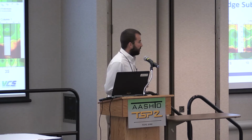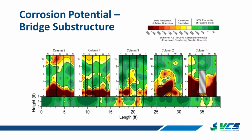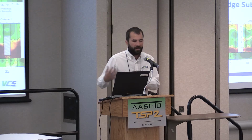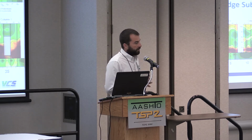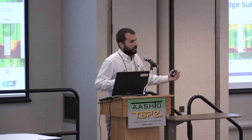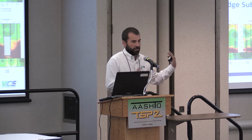An interesting thing to note is that the footer isn't very active, right? You would think, well, the footer is closer to the roadway, it's being more exposed to chlorides. Why isn't it as active as the columns? And this is actually a point I'll talk about here in a second, but it's cover depth. The footer was designed with better cover depth versus the columns.